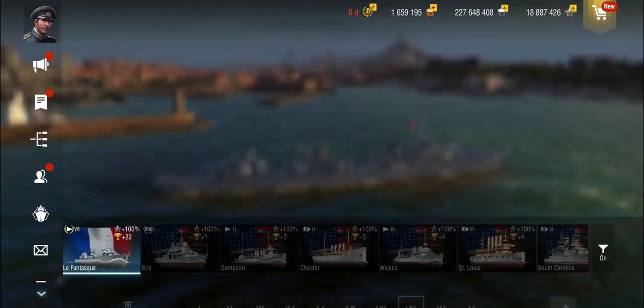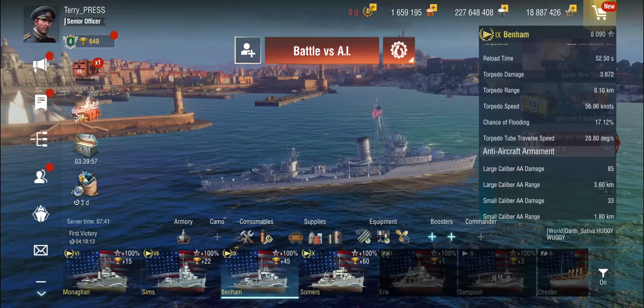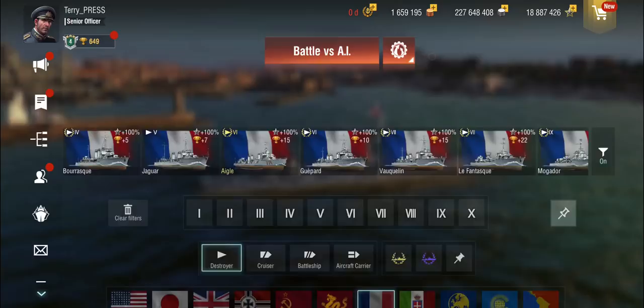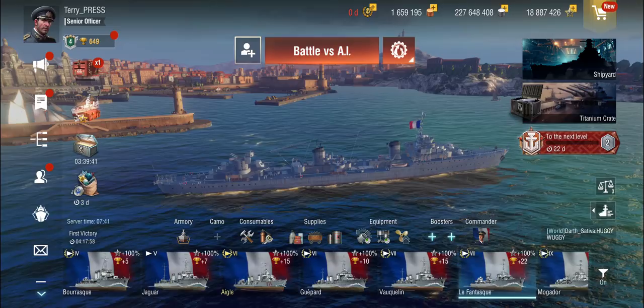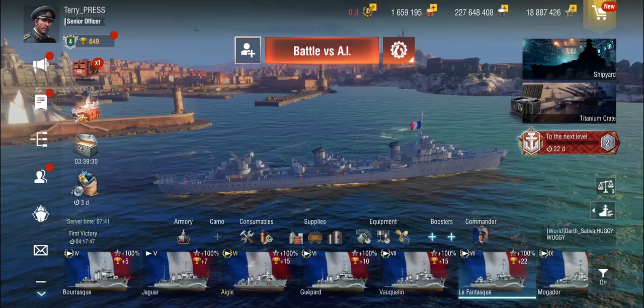Actually, let's have a quick look. Let's have a look at the Benham. I think the Benham probably takes the cake for the slowest torpedoes in game. 56.9. Okay, so almost. They're almost able to outrun Benham torpedoes. Okay, but yeah, let's put that back into French. And we're looking back at this thing. So yeah, two possible play styles. One being very, very quick and just running around and brawling and blazing away. The other being more on the single focus, long range gunboat, kite sort of thing.